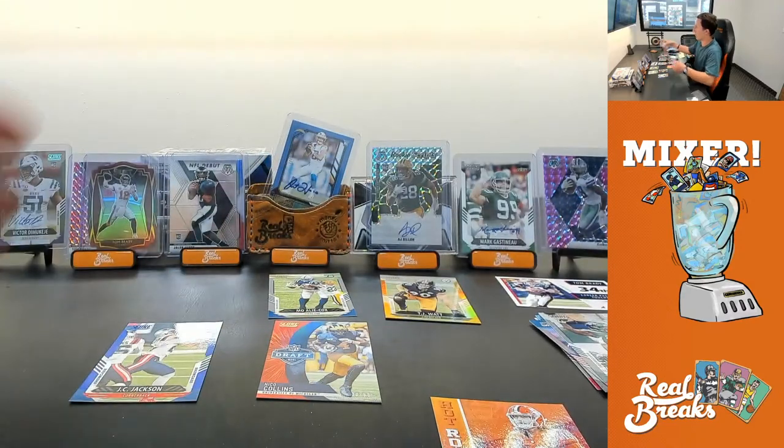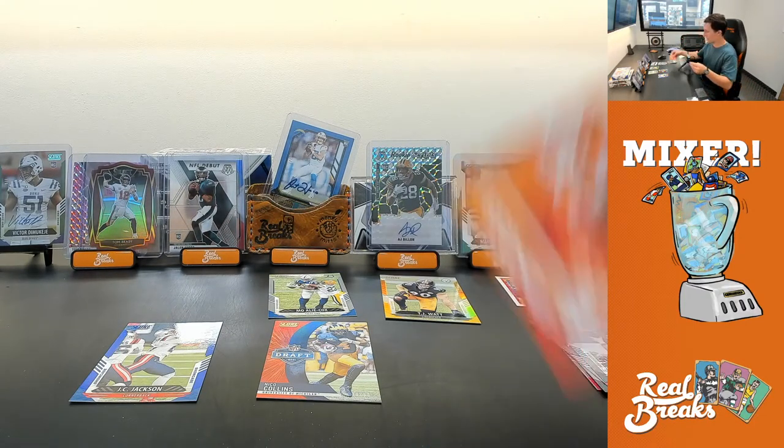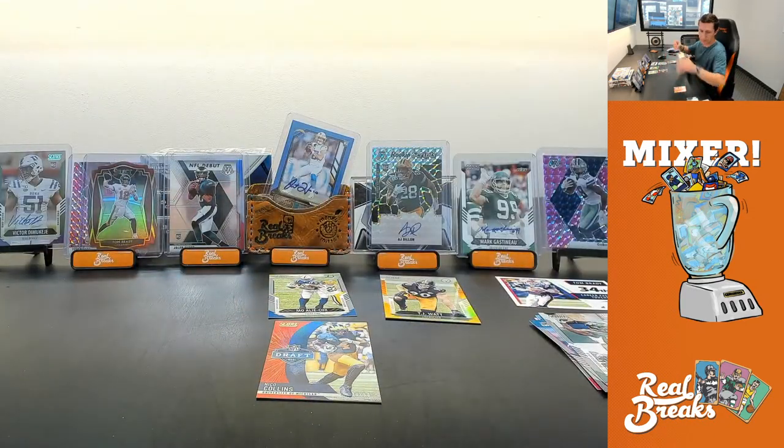And that wraps up our score box. So some nice stuff coming out of score, with some really low numbered ink, vets and rookies. And now we can get everything sleeved up.